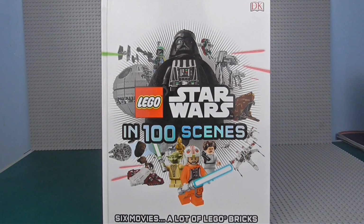So this time I've got LEGO Star Wars in 100 Scenes. This book isn't really your conventional book, not just another LEGO Star Wars book about some random part of it. In a way, this one is kind of the most unoriginal, I suppose, not to discredit it. But to say that effectively, as you can see at the bottom, 6 movies, a lot of LEGO bricks. Basically, they've just taken pre-existing LEGO sets, obviously Star Wars ones, and put them in the book and done a catalogue of the 6 Star Wars films so far, just using the sets we already have. There's nothing new about that. It doesn't even come with an exclusive figure.